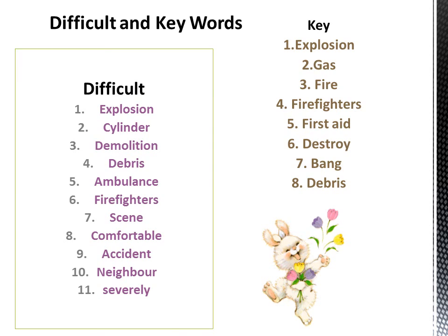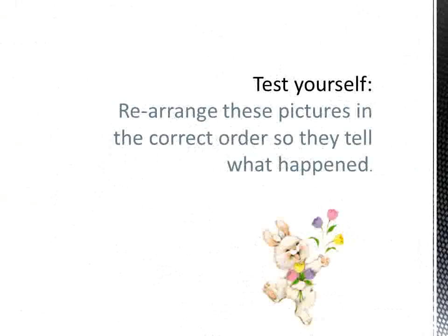Keywords: explosion, gas, fire, firefighters, first aid, destroy, bang, debris. Test yourself. Rearrange these pictures in the correct order so they tell what happened.